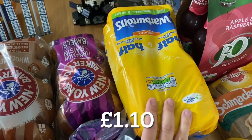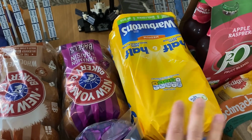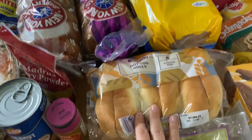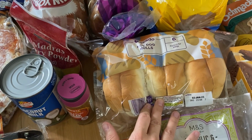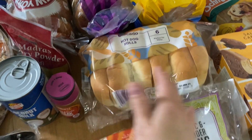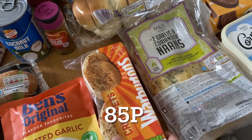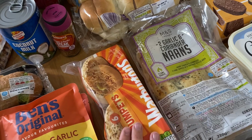I've got our usual 50-50 loaf, which we usually just have for toast or sandwiches for the boys. And then I've got some hot dog rolls because, like I said, Henry requested hot dogs for dinner. So on New Year's Day, I'll probably do hot dogs. And then I've got some crumpets there. We do all eat crumpets, but mainly Archie likes crumpets for breakfast.